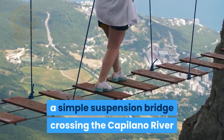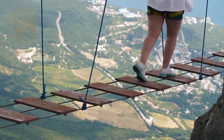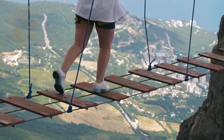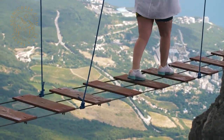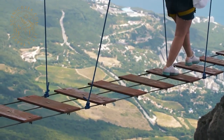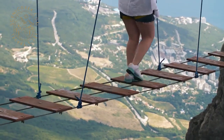Our number one choice for top place to visit in Vancouver will be the Capilano Suspension Bridge Park, a simple suspension bridge crossing the Capilano River in the district of North Vancouver. The current bridge is 140 meters long and 70 meters above the river. It is part of a private facility with an admission fee and draws over 1.2 million visitors per year.